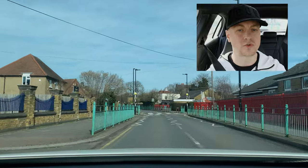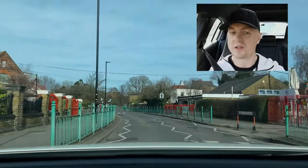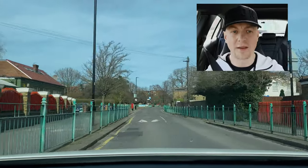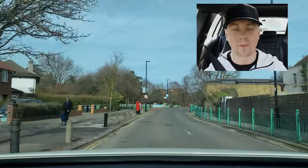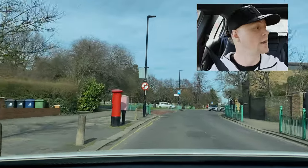And I've done my precautions by doing my mirrors, doing my signal, doing my position, doing my speed from running to jogging to walking speed, to slowing down and stopping if it's necessary because there is traffic on the right at the roundabout. If there's no traffic on the right and I can see that clearly, then I can turn.